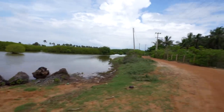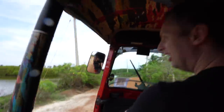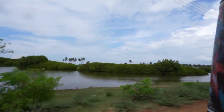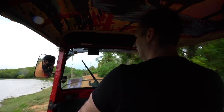Taking you where the tourists don't go. Look, it's so beautiful, mangrove. Only we're crazy enough to come here. And all of this, you can go with your own tuk-tuk though. I don't see any bus or anything come here.